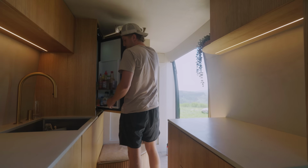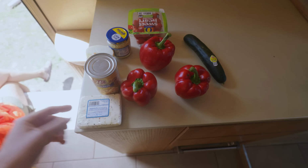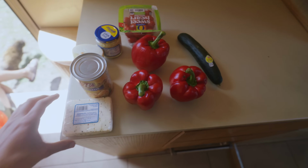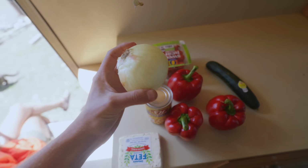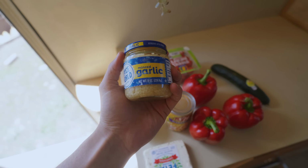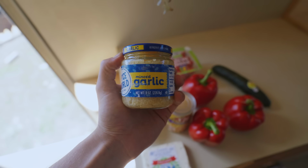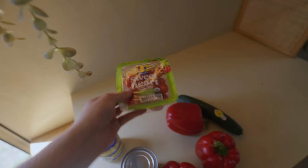I'm actually going to start on a little lunch here. It's about noon right now. We're gonna make some stuffed peppers today. Okay, this is a pretty simple one today. We really just need red peppers, some feta cheese, garbanzo beans, chickpeas. We got about half an onion here, some garlic, and yes, I use the minced garlic because I don't have time to slice my garlic. We've got some little tomatoes right here and one cucumber.